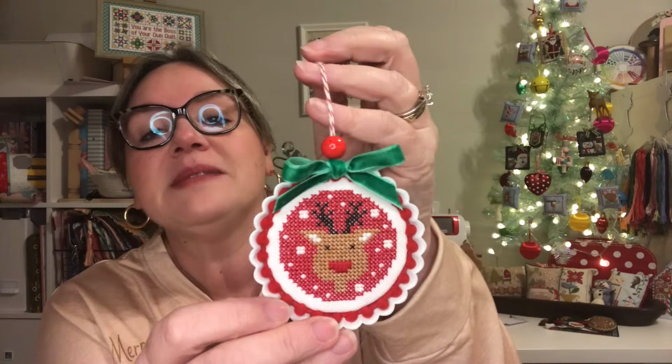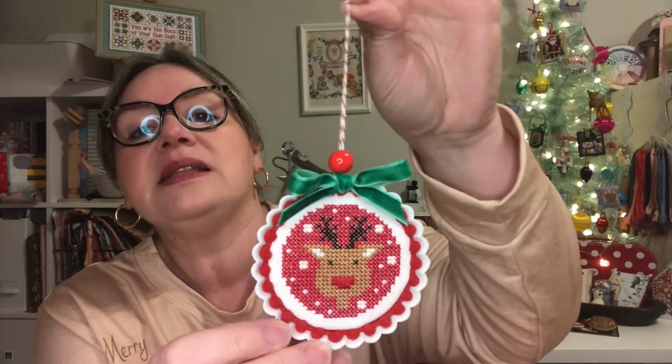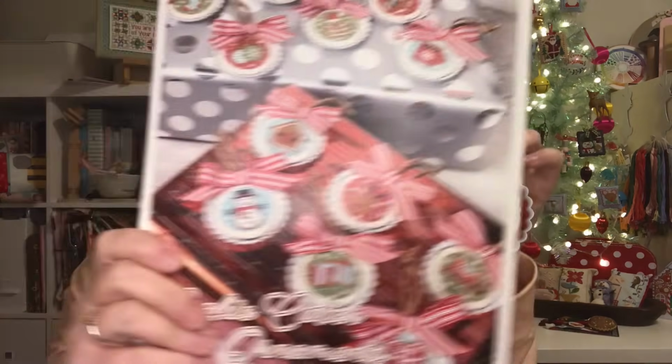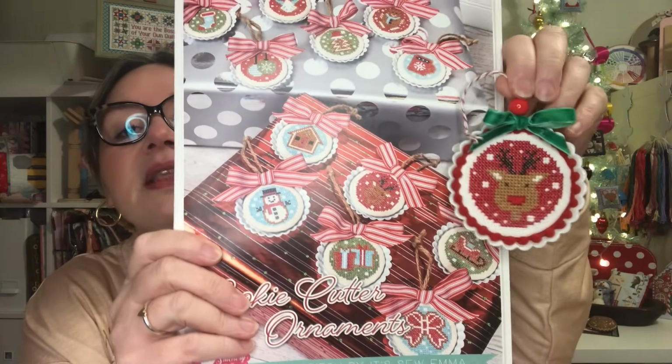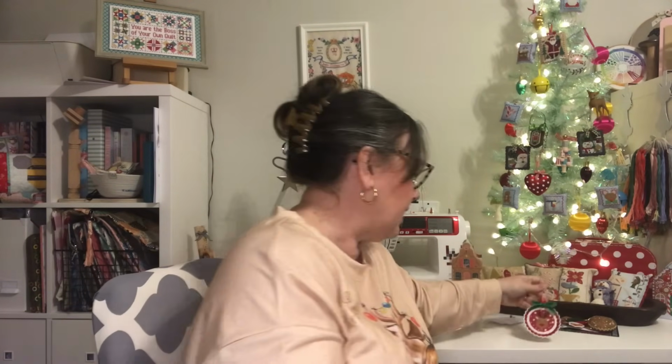I then finished off with a small bow with some green velvet I had in my stash, a little red bead and some red and white twine. So he now has pride of place at the front of the tree, and these little charts are so much prettier when they are stitched. They look fab on the front of the booklet there, but I just think they really come to life when they're stitched. So I'm pleased to have another ornament on my tree, and he can go back after filming.